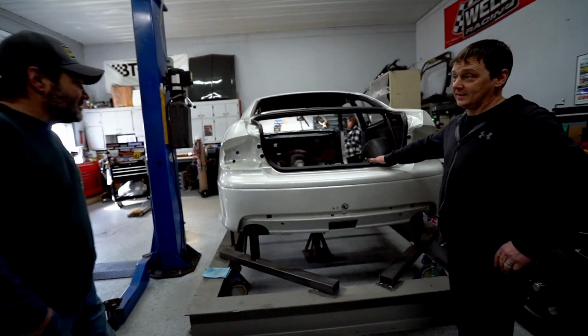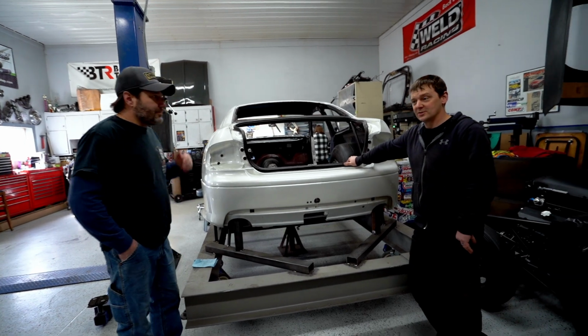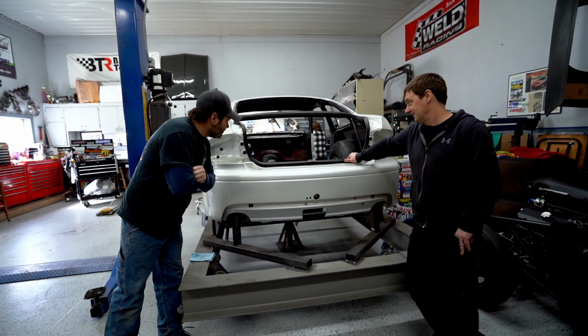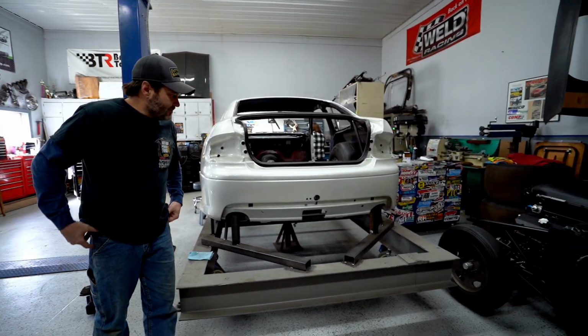I was going to get it out today so we could do some burnouts, but like the typical Minnesota winter car in storage, it's got a bunch of crap piled on it. So just save that one for the next time you guys are out.